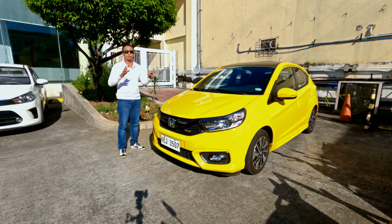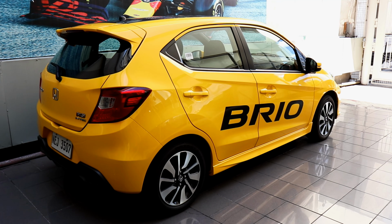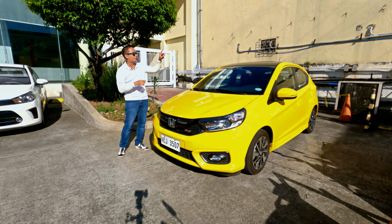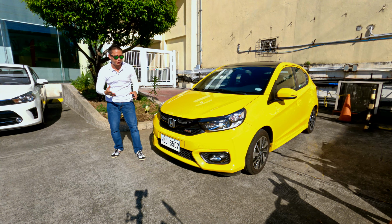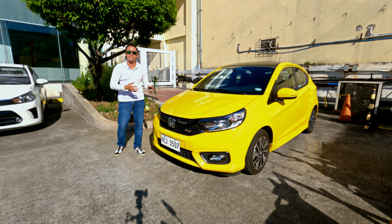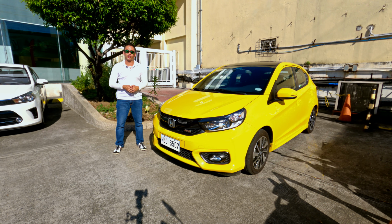The Honda Brio RS comes into the exterior looks category with a distinct advantage because it comes in a hatchback configuration. We all know that hatchbacks look much better and sportier than their sedan counterparts. Now, this Brio RS can be spec'd in this gorgeous yellow paint job, and you can even have a black top roof for an additional cost. Now, the Brio RS also comes with the usual RS bits like the RS logo here and the RS specific front grille and also the aero kit. Now, all of these sporty bits and goodies makes the daily commute a little bit more exciting, and because of that, the Honda Brio RS takes the win for the exterior looks category.